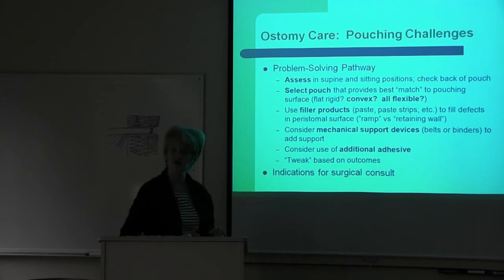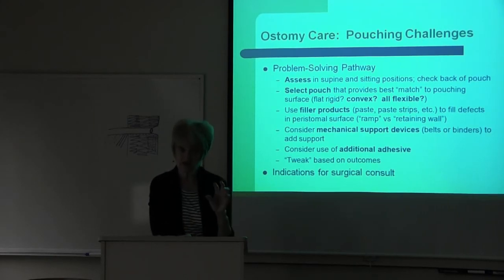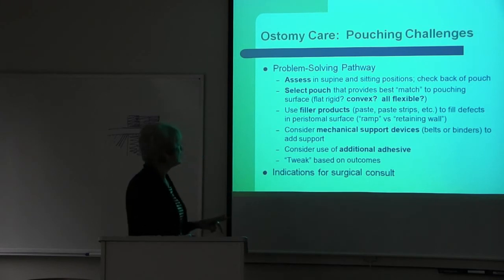But I've also got to look at the peristomal contours. What if that stoma is in a deep crease? I have to go all flexible. What if it's in a shallow crease? Okay, I can try convexity and I can try all flexible. So in selecting a pouch that provides the best match to that patient's contours, I have to think about two things. The peristomal contours themselves, the abdominal surface, and stomal height. So both of those things matter.